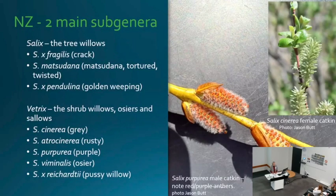There's two main subgenera. So you've got the genus Salix and then all the different species, but you can clump the species together into these subgenera: the tree willows and the shrub willows. And they only hybridize within that subgenera, but they do like to hybridize. The X means it is a hybrid. So for example, this is really going to test my memory without my notes. Crack willow is a hybrid between Salix alba, which is the white willow, and Salix something with an X, but it's the eastern crack willow. I failed that memory challenge.